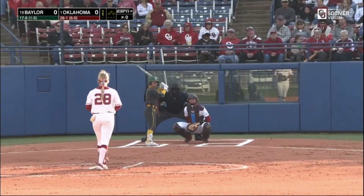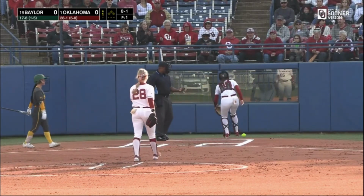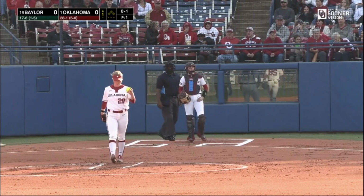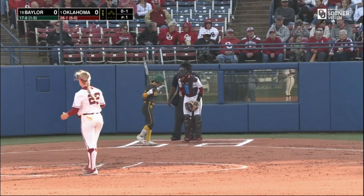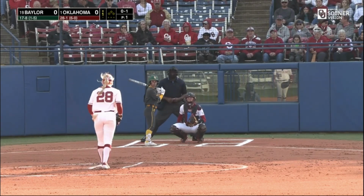Kelly Maxwell stares in. Taylor Strain digs in. First pitch is a foul straight back. Strike one. Or did she swing and miss, and that just popped out of Ledlam's glove? I like that. I like that scenario better. Let's roll with that.